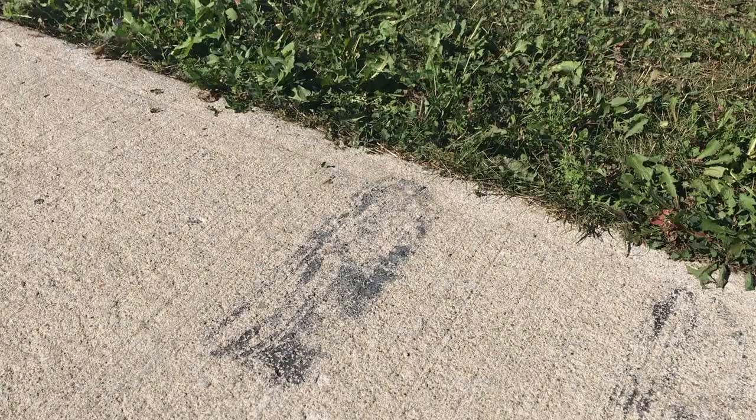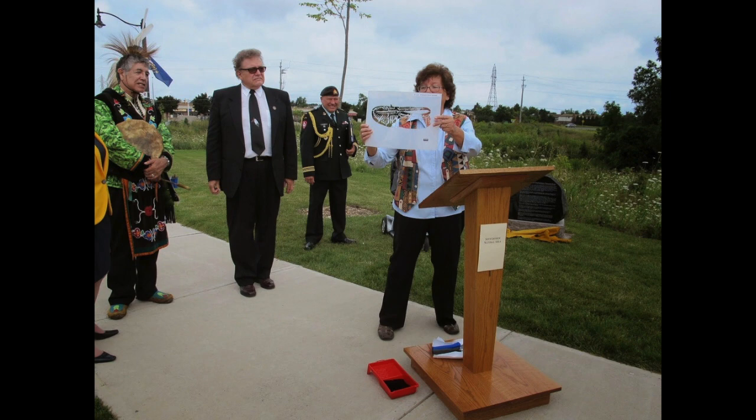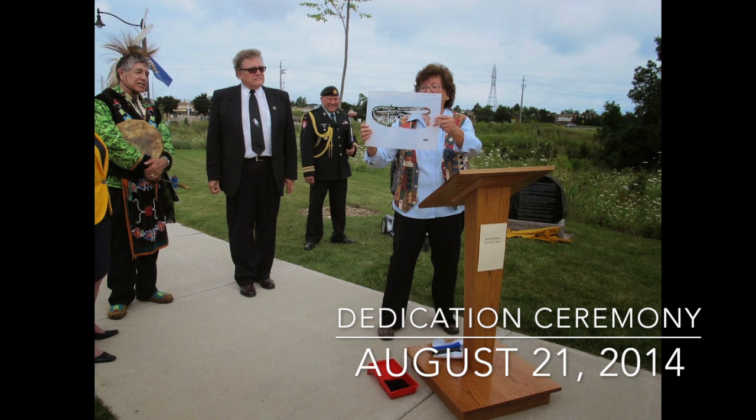If you look closely in the sidewalk, you're going to see an image of a moccasin, part of the Moccasin Identifier Project on the sidewalk. It was placed here by Carolyn King of the Mississaugas of the Credit, there she is there, on August 21st, 2014, when the natural area was officially dedicated.